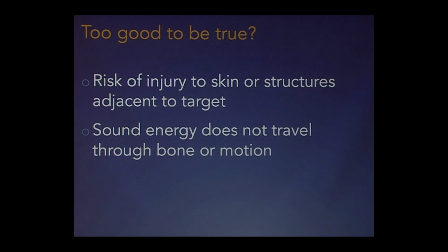Another point is that sound energy does not travel all the way through bone. While osteoid osteomas are great because they always develop on the surface of the bone, it might be hard if you needed to target a soft tissue tumor that was on the opposite side of a bone. You wouldn't be able to get much of your sound energy through. And so HIFU would be of limited use in that situation.